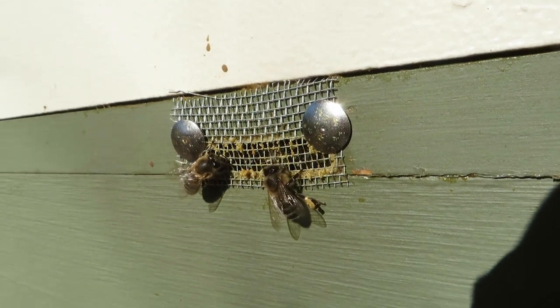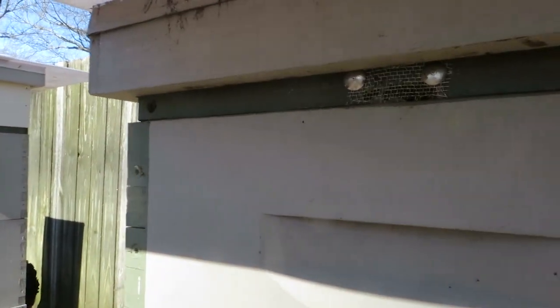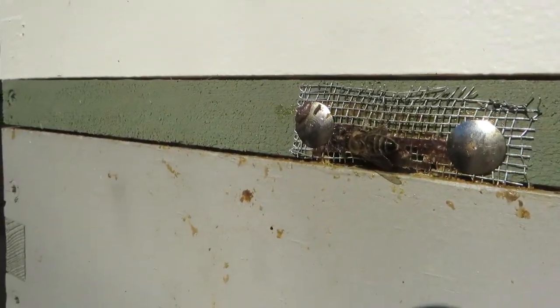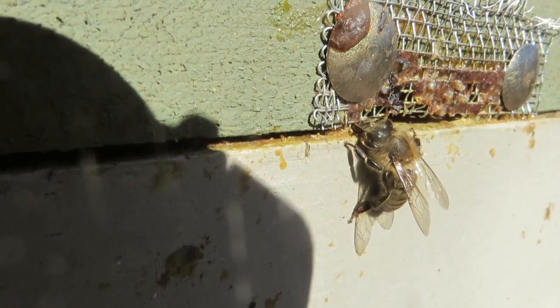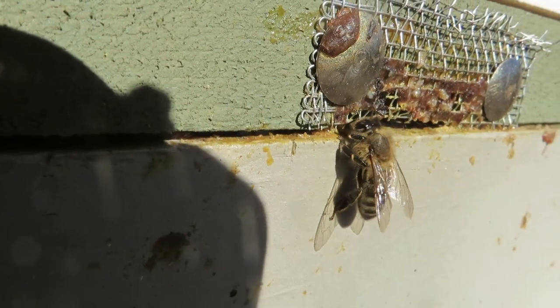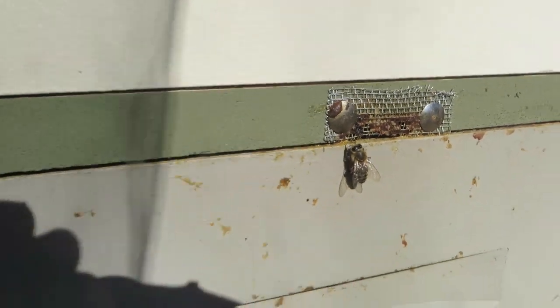You can see them on the inside working too. Oh, so they're not here working. Oh, she's pulling it off or putting it on. Hasn't really changed much.